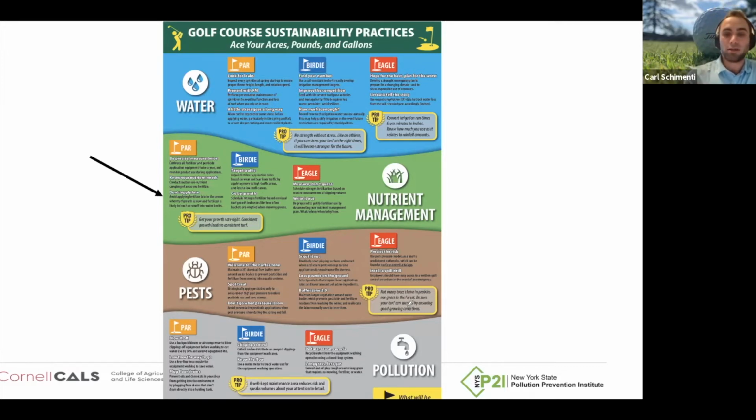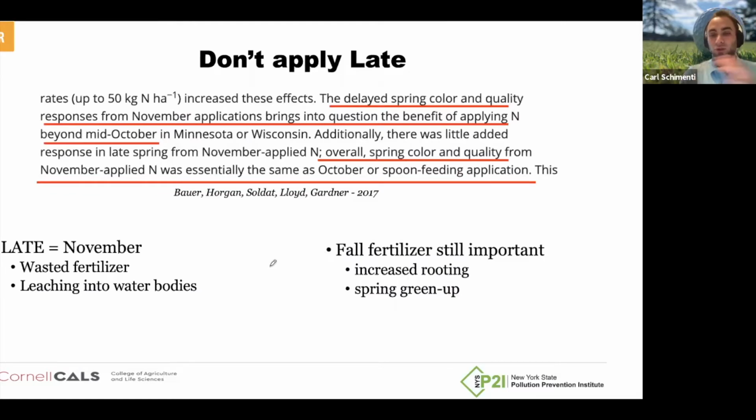Another one of our PARs: don't apply late. And we're referring to fertilizer here. Traditional wisdom, the theory has always been, hey, a late season, late fall application of fertilizer will help that spring green up, right? And looking through some data from the folks at Minnesota and Wisconsin, they recently did some studies looking at fall fertilizer applications, mid-September, late September, October timings, November timings. And what they said is, hey, November applied nitrogen was essentially the same as October when it comes to that spring color and quality that we're looking for, right?